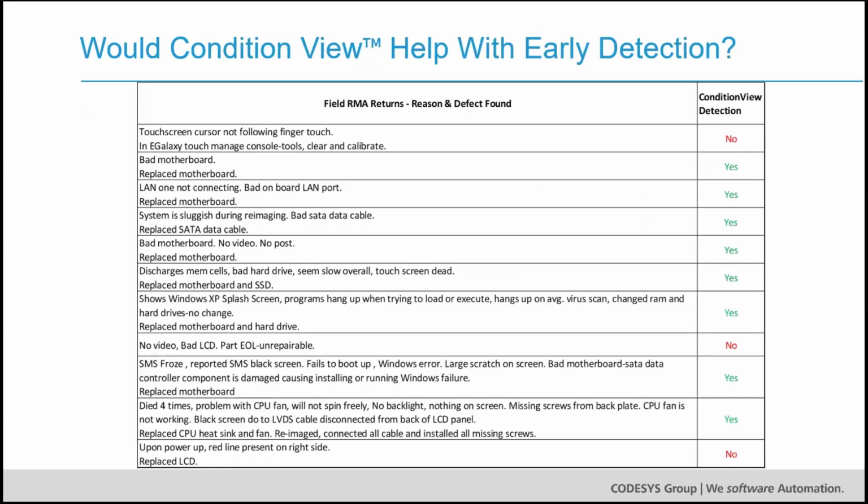We took a snapshot with various conditions, and this is real-life data from the field, RMA returns of our systems. And we said, out of the conditions that we had seen, the snapshot of 11 such conditions, we could detect 8 of those. The conditions that we could not detect are ones that were not closed loop systems, such as a touch screen. Let's say the cursor is not following the finger. That is only a human interaction. It does not have a closed loop system, a feedback system, so we could not detect that.